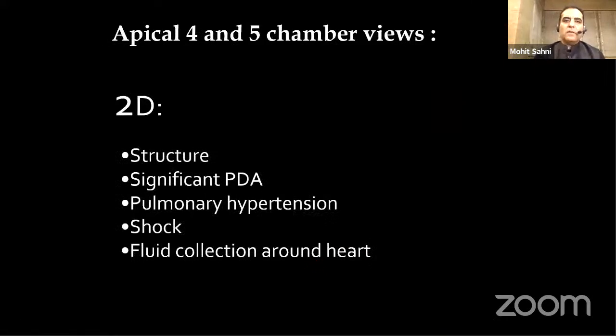So let's talk about apical 4-chamber and 5-chamber views. This is very important because by looking at this, you can rule out any structural issues. Like if there is a hypoplastic right heart or left heart, you will instantly see. Just by seeing the motion, you can get an idea of the contractility of the heart, whether it is contracting less or more.